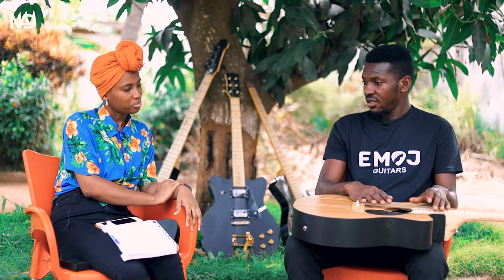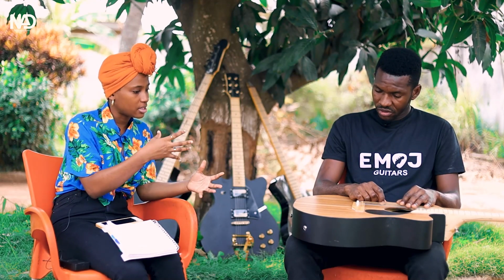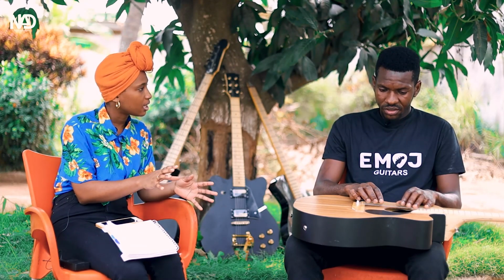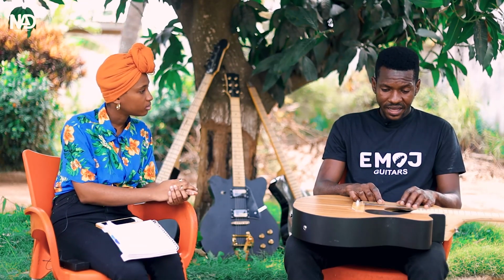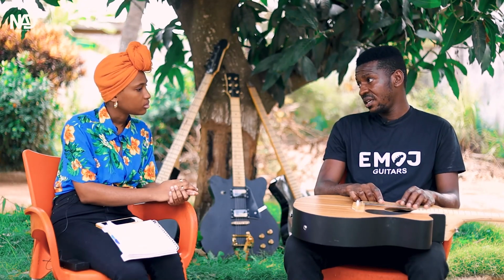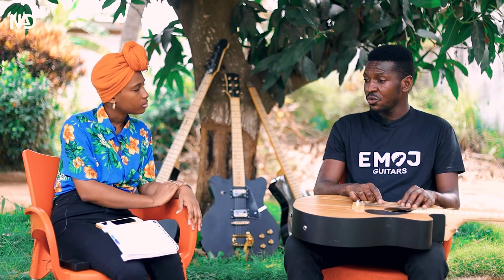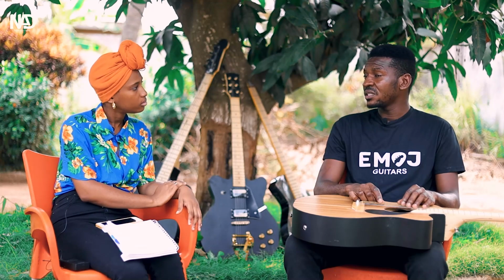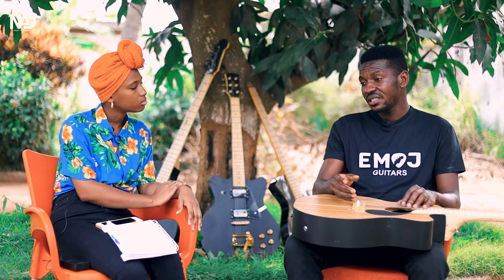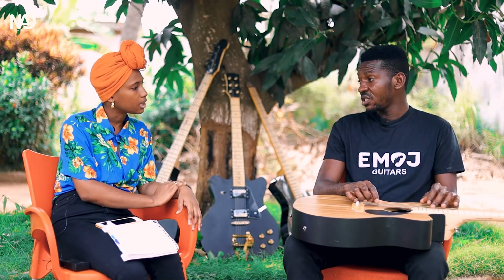Since we are talking about the guitar, let's get into the materials. Do you get all of them in Ghana? Are they sourced in Ghana? So far, I hardly get the stuff here in Ghana. If I'm supposed to rate it in percentage, I would say maybe 20% in Ghana. Most of them are sourced from China. I ship them from China.